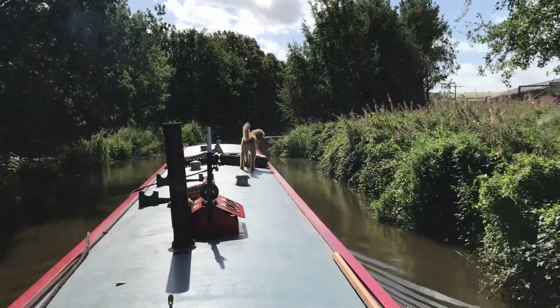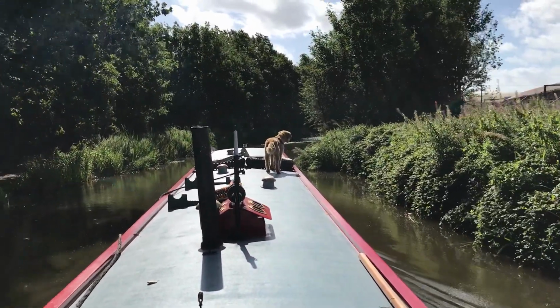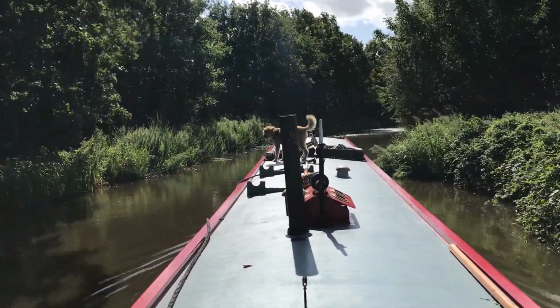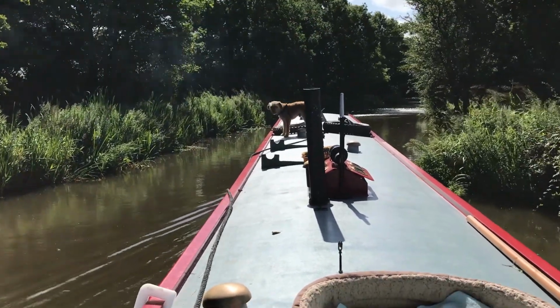Little boat dog running up and down the roof, look. He's loving it. He's definitely on duck patrol. World class duck hunter, you know. Renowned for it in the dog world apparently, so he tells me. Not seen him catch one yet.